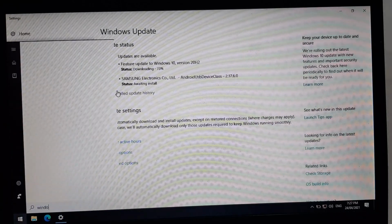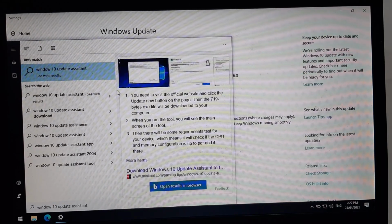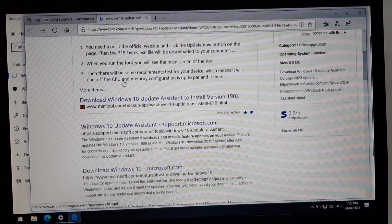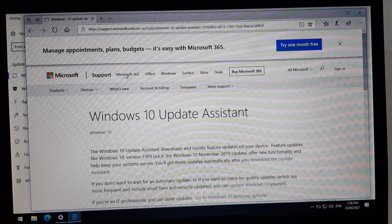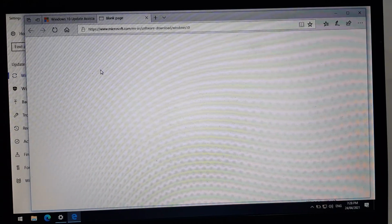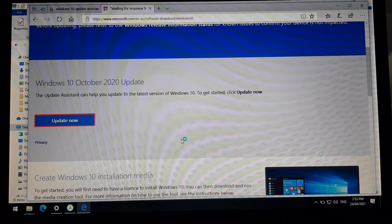Well, this is a legit process approved by Microsoft, and this program can be downloaded from the Microsoft website itself. At the time of recording, the Windows 10 Update Assistant page was working. Then I later discovered that it is now removed by Microsoft. As long as you have the software, you should be able to use it without any problems.